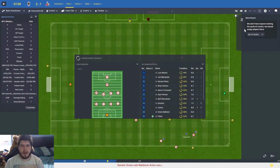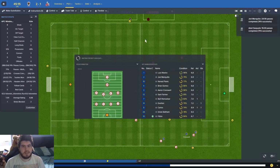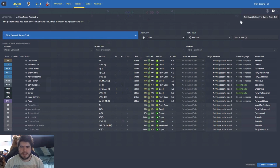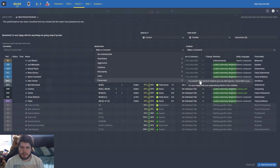Now, you might notice we're not having men on marking posts at corners. This is a new tactic I'm trying out, we've only conceded once from it, I think, so far, and it doesn't have anyone on the posts. I don't know why it works, it just seems to. And I think the one time we did concede, it was a deflection, so I'm not entirely displeased with it, but we'll have to see.